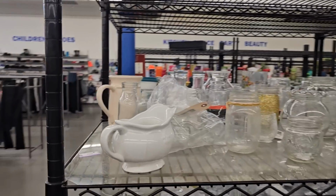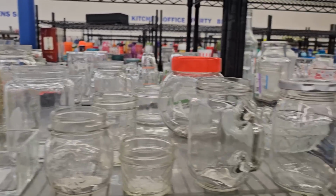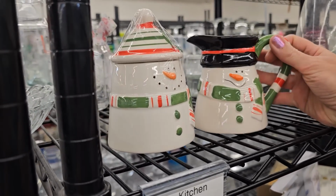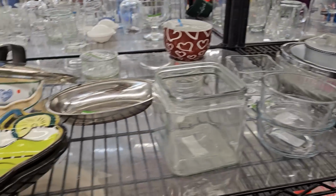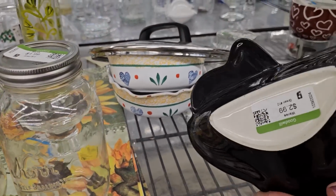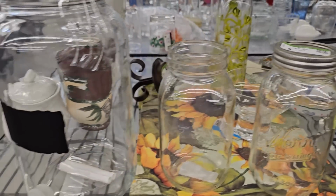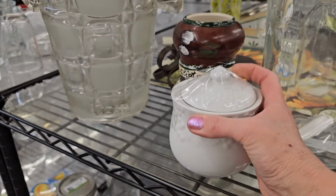Here we are in the kitcheny bits. Lots of clear glass, as you can see, jars, even some vases here. Sweet little snowman, creamer and sugar, sadly chipped. There's a margarita. I don't know if they're snack dishes. What are those? Jars and canisters. Another little sugar bowl here.